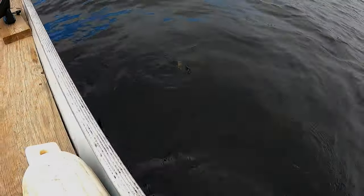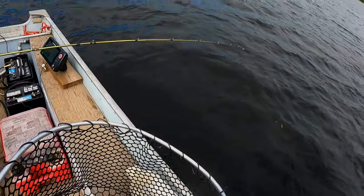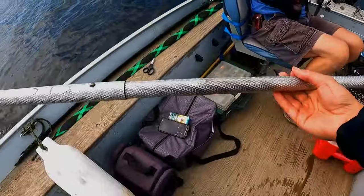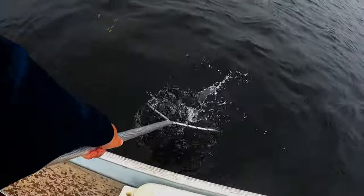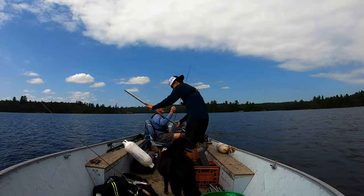There he goes. Oh yeah, there's lots of weeds. Yeah, nice. Right in the thick of the weeds. A little guy. Good stuff. Whoa! They fly up. Swimbait went flying. All right, put him back. There he goes.